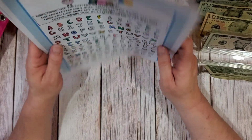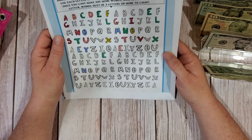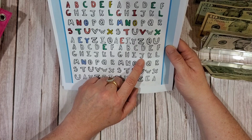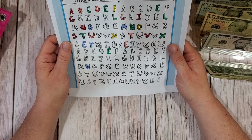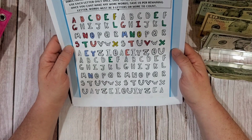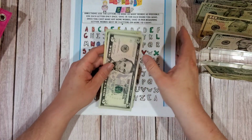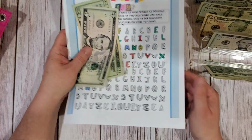And what happens here is once you can't make any more words, the letters that are left over, you have to put in $5 for every remaining letter. And the words have to be at least three letters long. Super fun. So I have 25 so far. Okay. And that's it for this challenge so far.